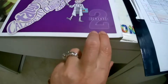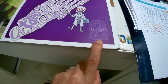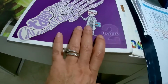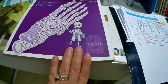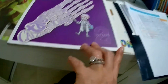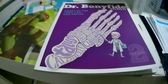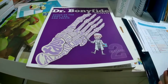There are 4 books of Dr. Bonafide. We started last year in 1st grade with book 1, and in 2nd grade we're doing book 2. Why am I doing this? Because I have a 4th grader. My son started this in 3rd grade, and I included my 1st grader. So if this is your first child, you don't have to do Dr. Bonafide, and you can wait until 3rd grade. I'm just showing you what we use for 2nd grade. But again, I do this because I have a 4th grader who is doing Dr. Bonafide. He started in 3rd grade.